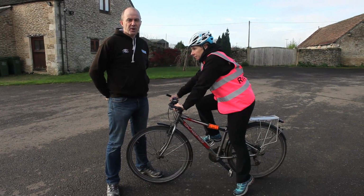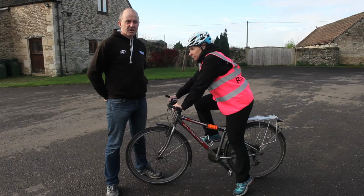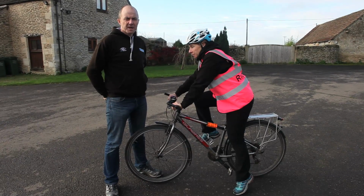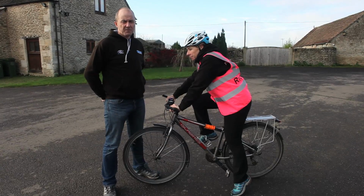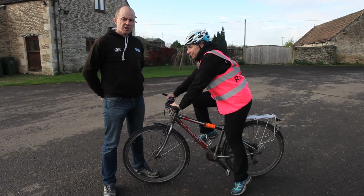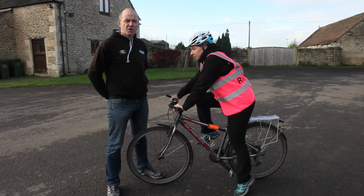Good idea to try and practice. There's a lot of girls taking part in this event on the night, and whilst we've got the mechanics, they won't necessarily be able to look after everybody if you've all punctured at the same time. Hopefully that's not going to happen. So make sure that you know how to do that and you've got the spare tubes for your bike wheel.